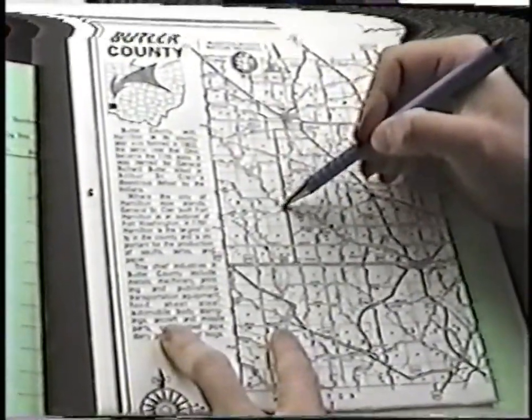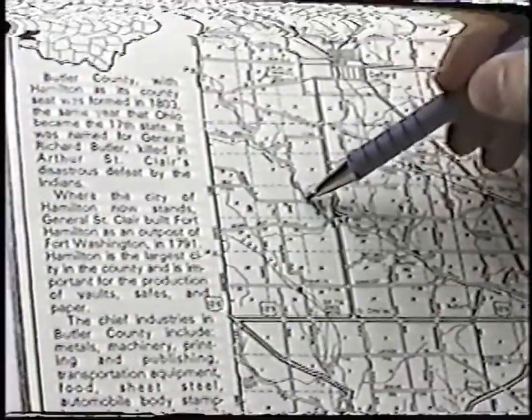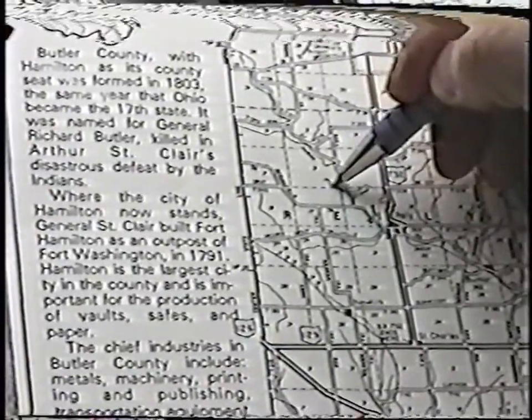Okay, as you see the highlight, we've turned down this road. We're not following any set pattern, we're just randomly choosing roads. And we found another possible breeding spot. And we're going to mark this with a number 2 because it's our second spot.